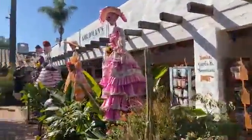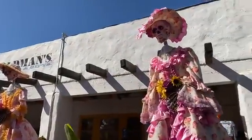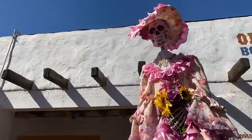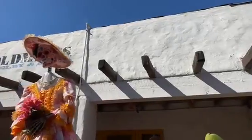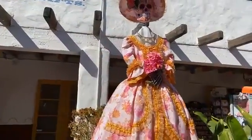They were very restrictive about letting people in here on Saturday when I was over here. So you see all of these beautiful costumes that they've decorated the skeletons up with, the colorful faces, the hats. I even like looking at their hands, you know, it's so cool how they've done them.